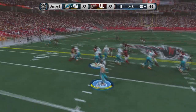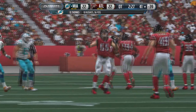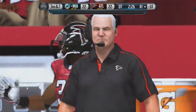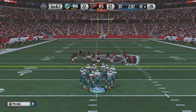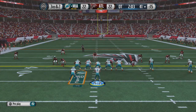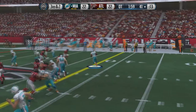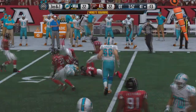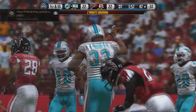Second and 4. Thomas is taking the handoff. And the tackle is made at the 41. It's third down coming up. The defense comes out of the dime. Back to him. Got a little crease. The tackle is made. Just 2 minutes left in this one now. Back in a moment.